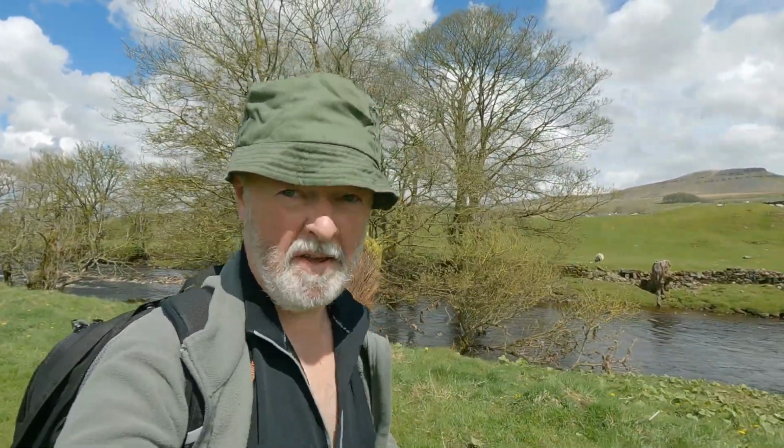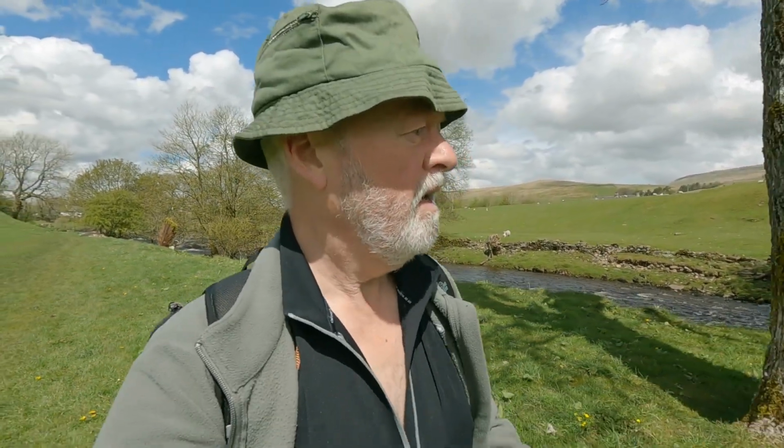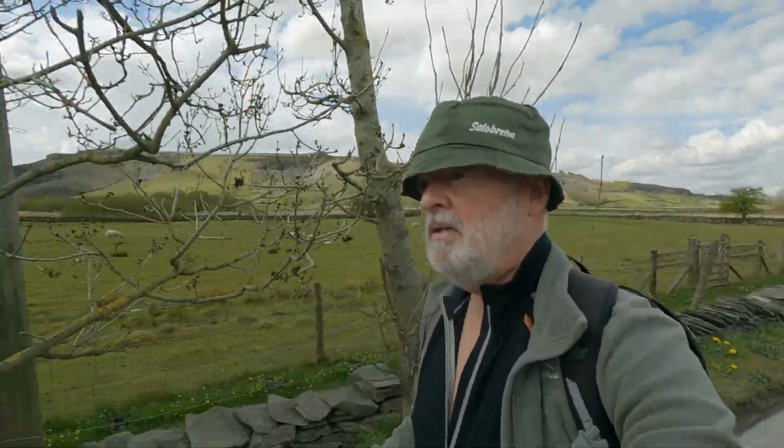Got Pen-y-ghent up to the left, and way up to Ingleborough to the right of us. A huge big limestone quarry up there as well that you can see. Ingleborough's just behind that. But yeah, this is gorgeous down here. Right, just on the last stretch now back to the pub.